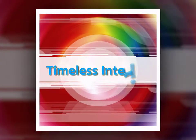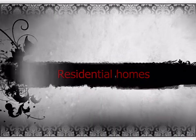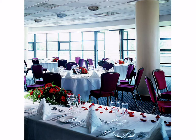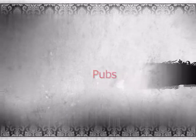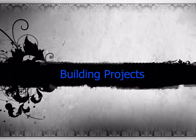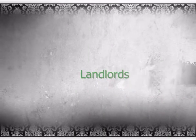Timeless Interiors upholstery services can help you. We cater for homes, businesses, 1-star to super luxury 5-star hotels, restaurants, wedding venues and event venues, pubs, hairdressers and barbers, offices, new and existing apartment complexes and building projects, landlords.